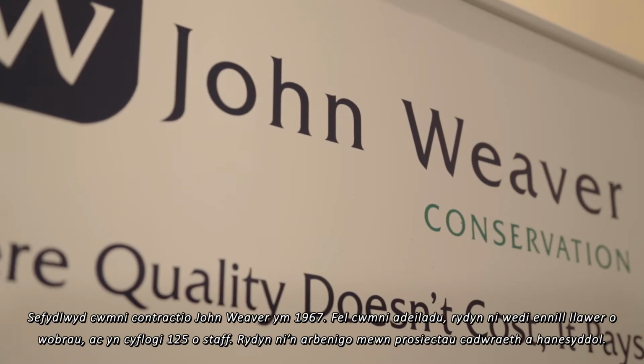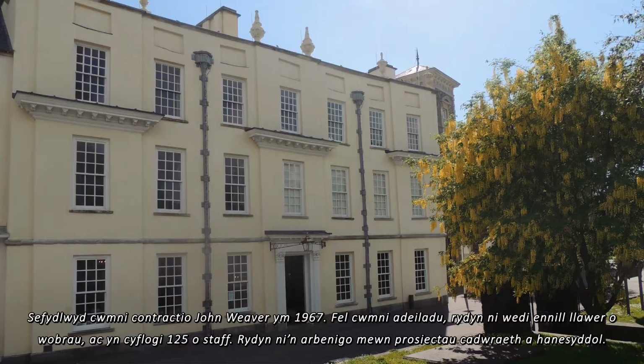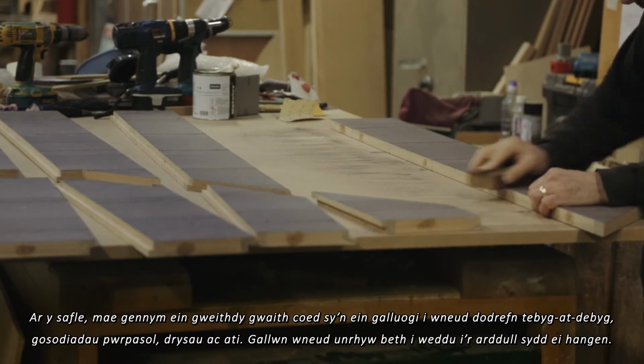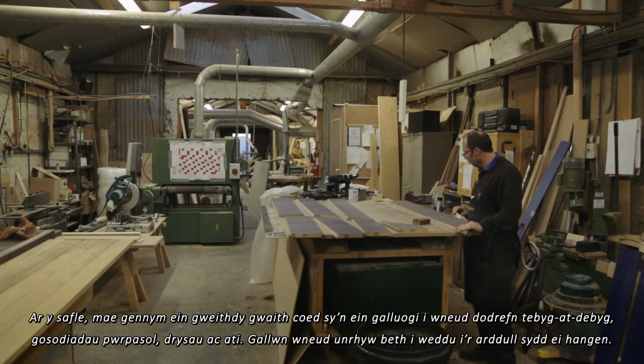John Weaver Contractors was established in 1967. We're an award-winning building contractor and we employ 125 staff. We specialise in conservation and historical projects. On site we have our own joinery workshop, which enables us to make like-for-like furniture, bespoke fittings, doors, you name it, they can do it to match.